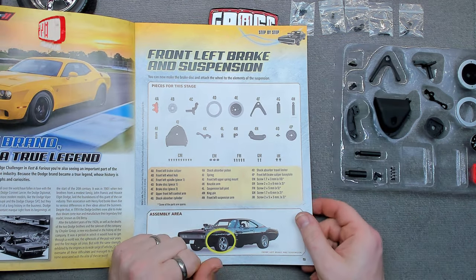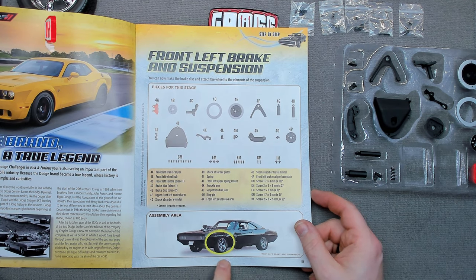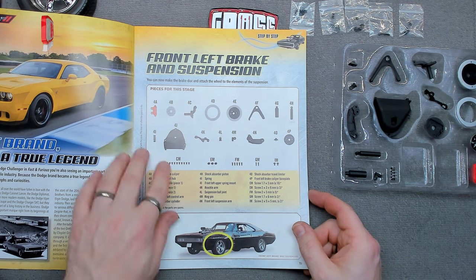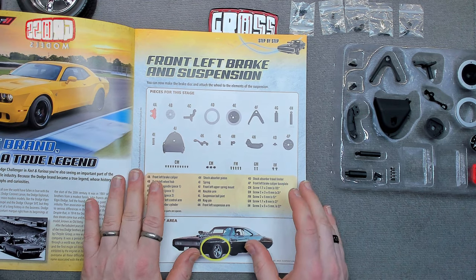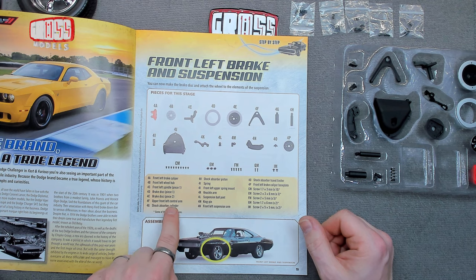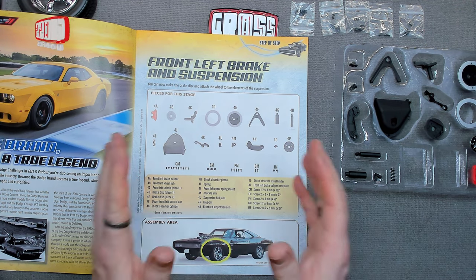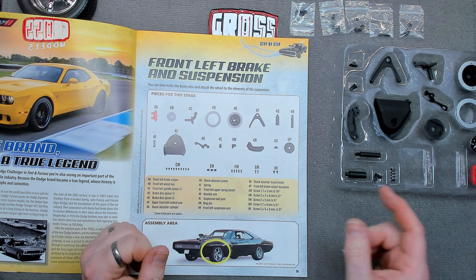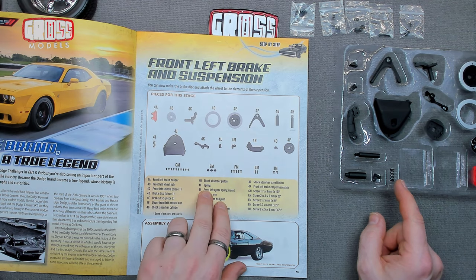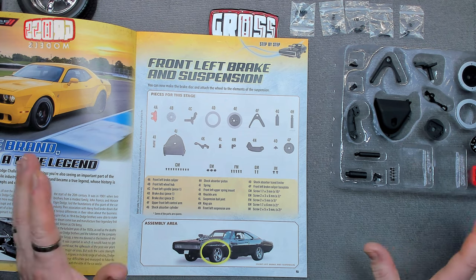Right, so this is the front left brake and suspension. If you didn't know where the front left of a car was, it's that bit. Like they told us about the bumper last time, it's that bit. Now, all of these parts are lovingly laid out and labelled and have proper names to them. We've got disc brake, piece one, piece two, upper front left control arm, shock absorber, pistons. I've completely forgotten about all of those already. I know that's a spring. It says spring. Yes, I can remember that one, but the rest of it I've already forgotten about.